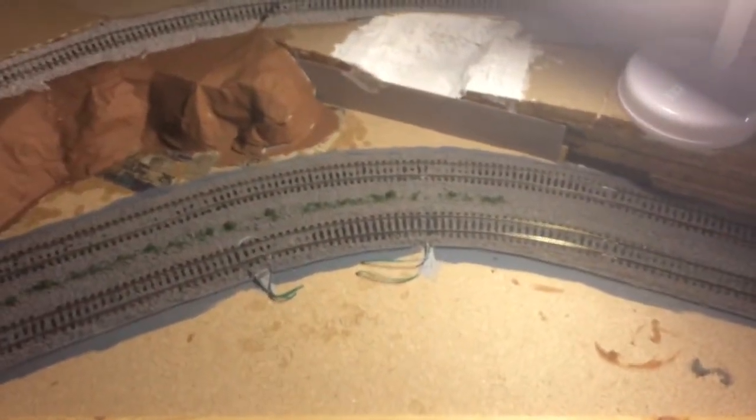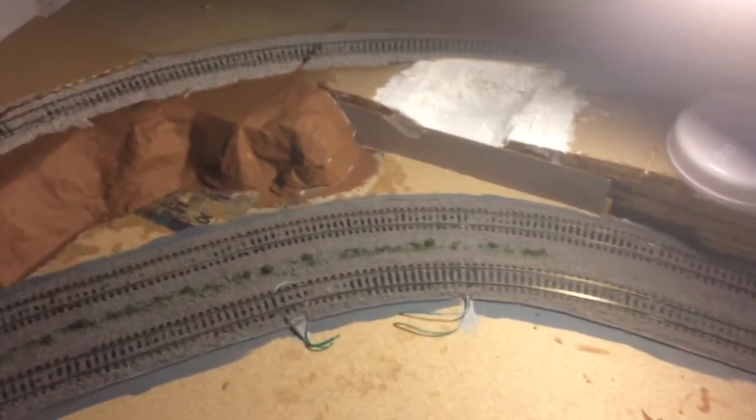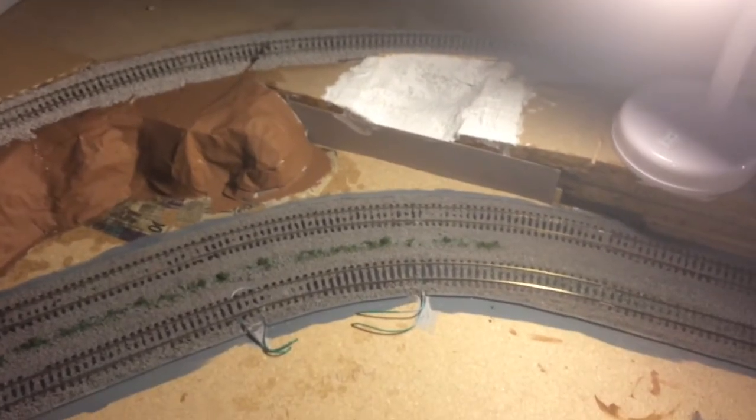And again, I've kept matchsticks all the way along the edge. I just noticed when I was in St Ives, it was a nice way of keeping the ballast from straying too far away from the track, because you know what ballast's like, it just grows legs and walks away, doesn't it? So I put a stop to that. And then it comes around here and rejoins the section that I've already documented quite thoroughly in previous videos.